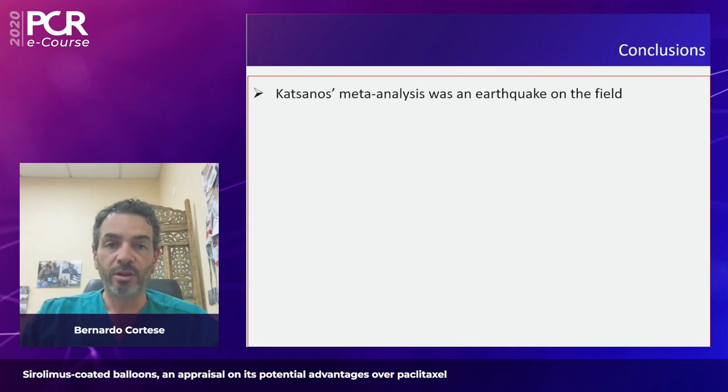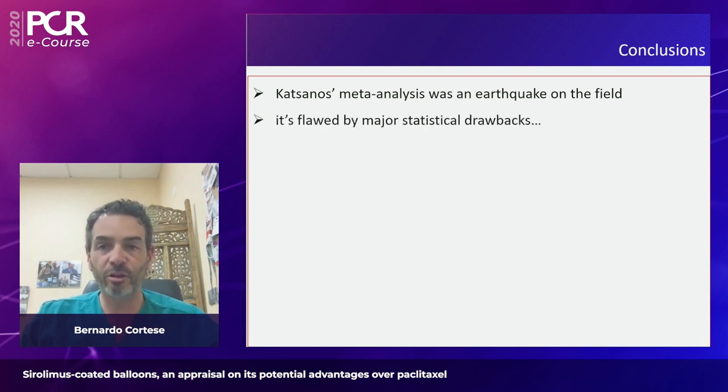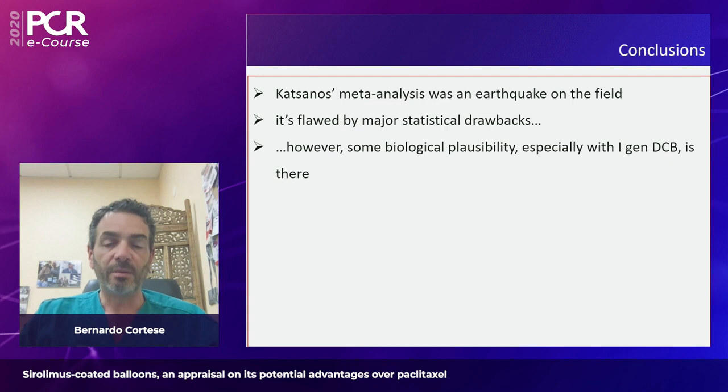So my conclusions: Katsanos' meta-analysis is probably, for sure, an earthquake in the field of interventional cardiology and also in the peripheral field. However, this meta-analysis is flawed by major statistical drawbacks. There is some biological plausibility showing that paclitaxel may be harmful in at least some of our patients, mostly with first-generation paclitaxel-coated balloons.